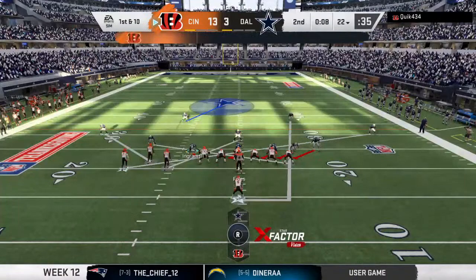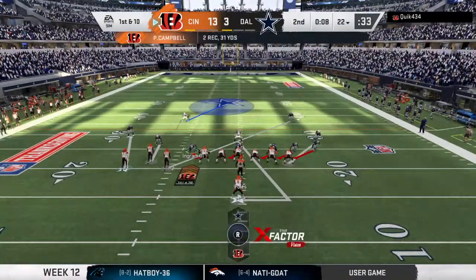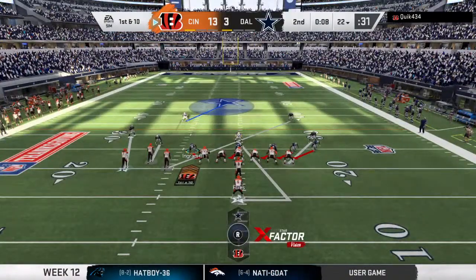Go, go, go. 53's mine. Check. 53's mine. Yeah, that's what I do.